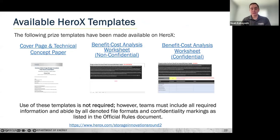And then we do have a couple different templates that have been made available on the HeroX platform. They are under the resources tab on the prize page. So we have a cover page and technical concept paper template made available. And then we also wanted to note and understand that teams may have confidential information either in their technical concept paper or their benefit cost analysis worksheet that they don't necessarily want to disclose. So we've provided two different benefit cost analysis worksheet templates, both a non-confidential and a confidential version for teams to utilize if you so choose.